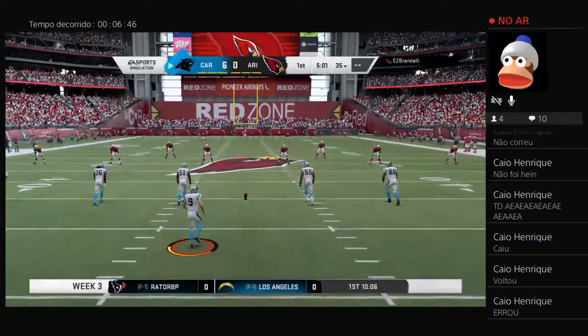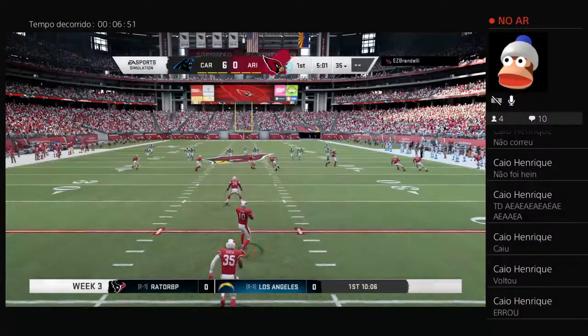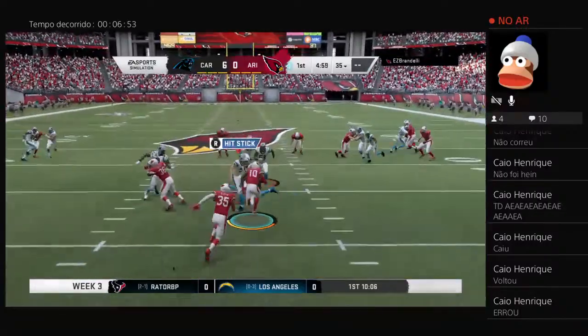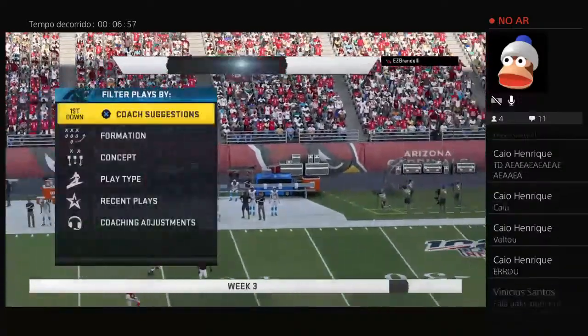Now he's back out there to boom this one away, maybe with some frustration after the PAT miss. And it's a short kick, taken right around the 19. And they're going to start this drive in pretty good shape as they get it up past the 30.